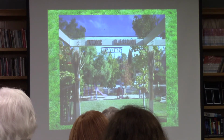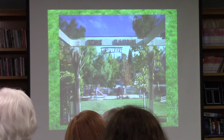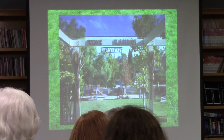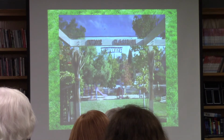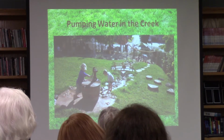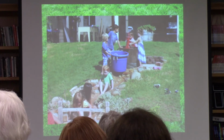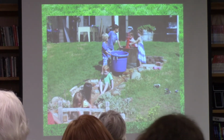So after 4 years of that, we were able to become certified as a Nature Explore school, and we're the 4th school in the state of California to be certified, so it was kind of fun. This is our creek. The kids love to pump the water, it goes down the hill, it dumps into the sand, and they get real fancy in there. They have a really good time in that creek.